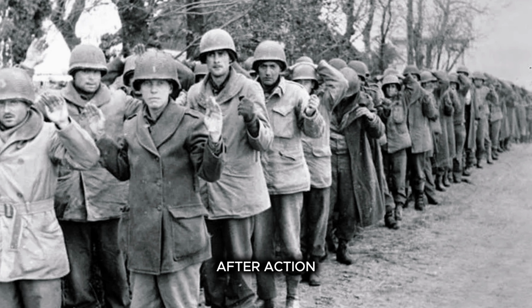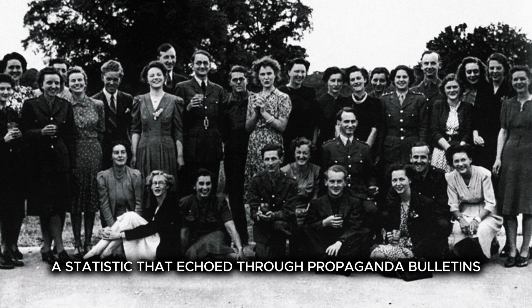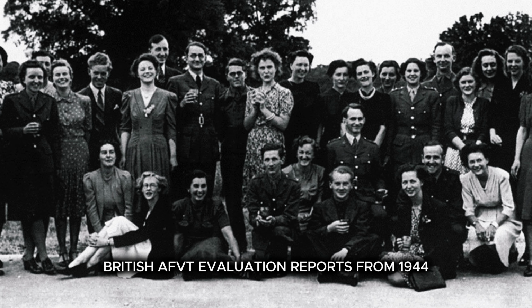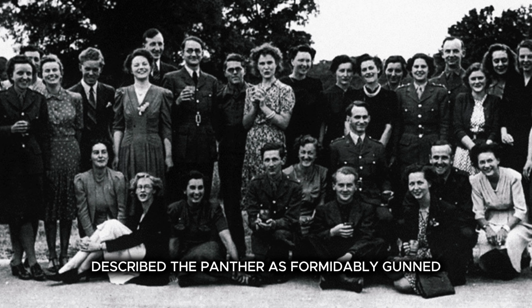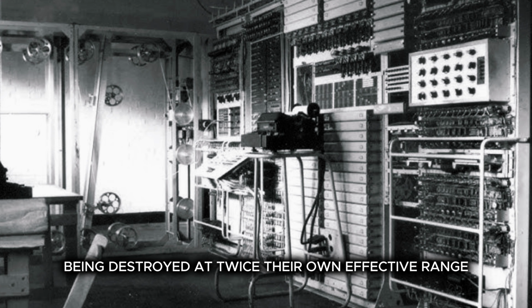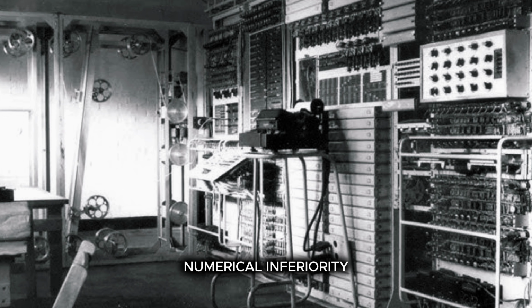At Kursk alone, after-action summaries from the 39th Panzer Regiment claimed 5 enemy tanks destroyed for every Panther lost, a statistic that echoed through propaganda bulletins and training schools alike. Against Western allies, the legend only deepened. British AFVT evaluation reports from 1944 described the Panther as formidably gunned and effectively protected. American tank crews who first faced them near Aachen reported being destroyed at twice their own effective range. Every engagement confirmed German doctrine that superior design would outweigh numerical inferiority.